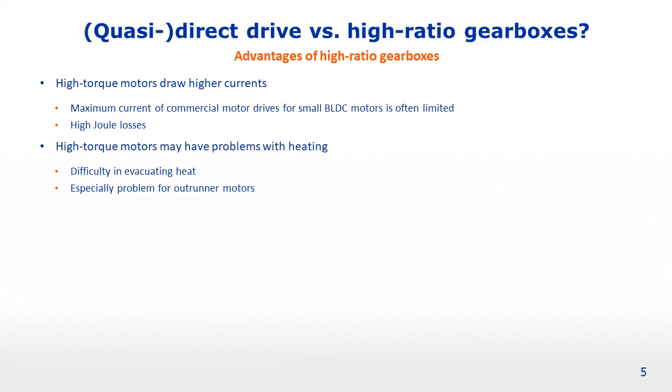This then increases the winding resistance, of course, which is proportional to temperature, and consequently the joule losses, which in turn leads to further increased heating, and so on. So what we really have here is a cascade effect which is going on.